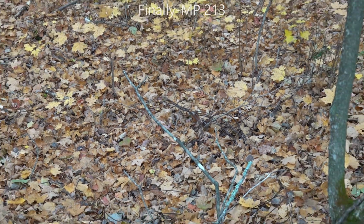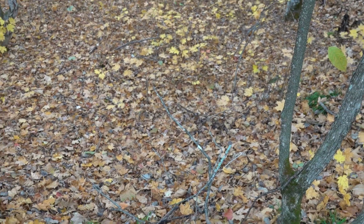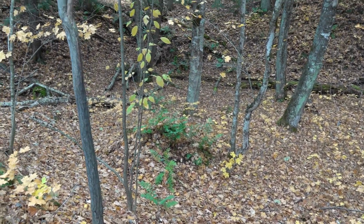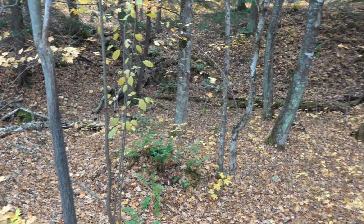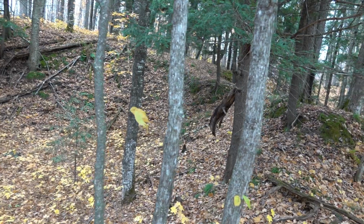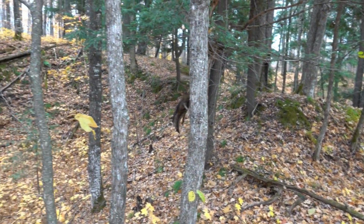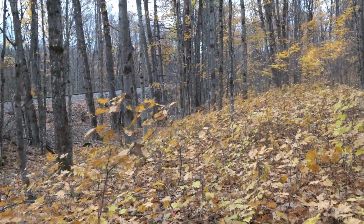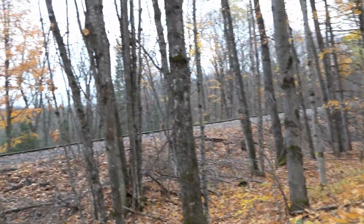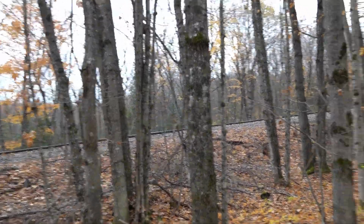Okay, so this is the hole. I see telegraph wire there from the past. And this obviously is a deep hole. And there's one next to it as well. But I don't see any graphite, so these could have been dug for the grade here. Probably more than likely that's what it is.